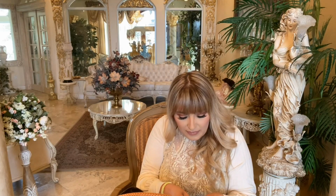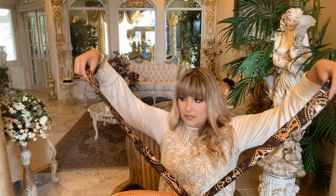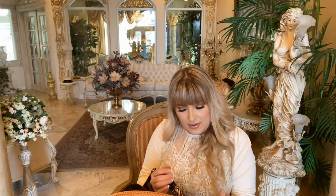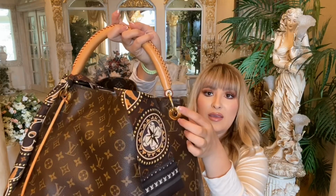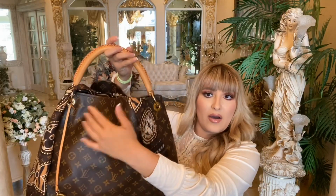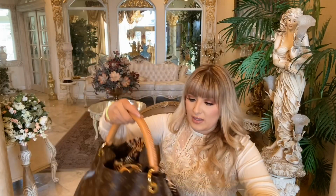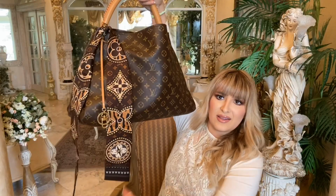I need to rip it off, but I think I'm gonna do it somewhat like this. Let me see, I might tie it in a knot. I'm trying to show you and do it at the same time. So I'm tying it on the little gold hoop clasp here, but on the side where this little long key ring is. So as you can see, even like that, look at that.